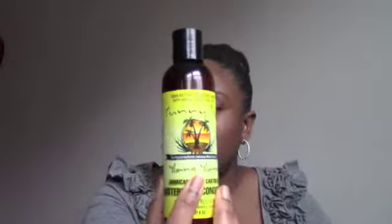You can also find Sunny Isle products, not really this, I haven't seen this, but you can find the tall, slim bottles of Sunny Isle products in your local Sally's or select Sally's. But anyway, this gives me shine, and it made it feel soft and delicious, and the shampoo made it feel moisturized, but not as much. This is like the supreme one, and these are like the baby versions in terms of performance.